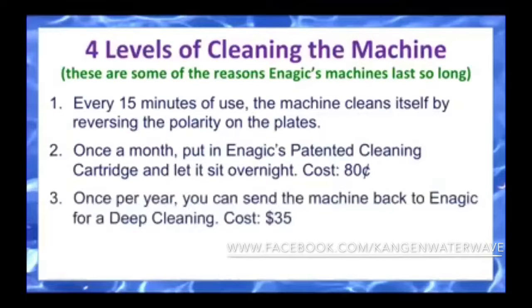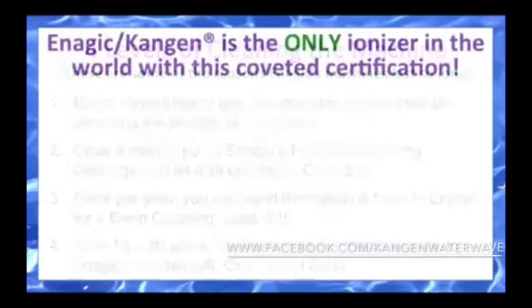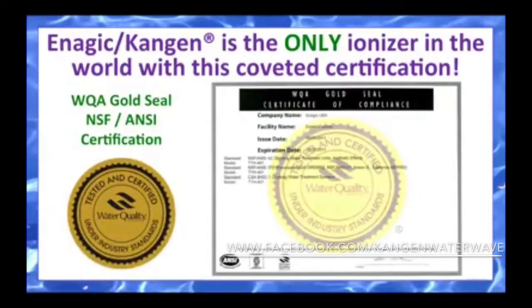Number 3, once a year you can send the machine back to Enagic for a deep cleaning. That costs $35. And number 4, after 15 to 20 years, you can send the machine back to Enagic to be rebuilt. That costs about $600. The plate unit will last you your lifetime, but the electronics, the tubing, and so forth will have to be replaced. Now Enagic Kangen is the only ionizer company in the world with this coveted certification.